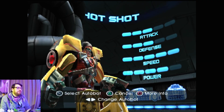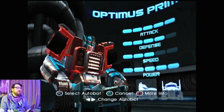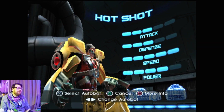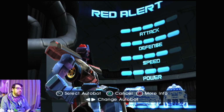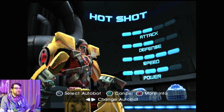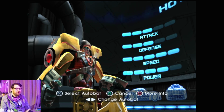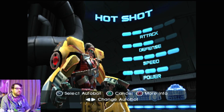So, I'm missing 4 or 5 pegs for Hotshot. I'm missing only 3 pegs for Optimus. I'm missing 5 pegs for Hotshot. And I am missing 3 pegs for Red Alert. So is Hotshot the worst Autobot here? But he has the highest defense. He's like hard mode in a way, I guess. But he's high speed. That's why.